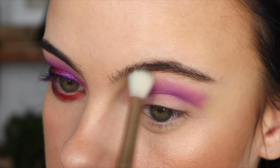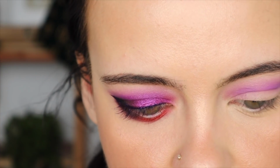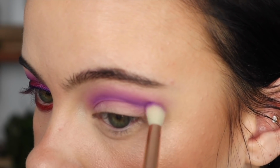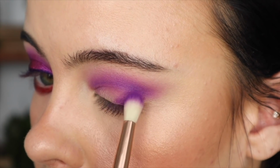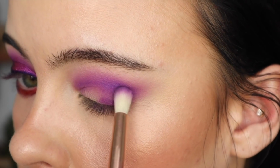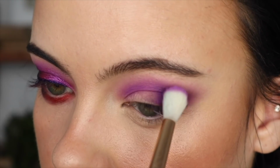I don't know what it is. Just taking a clean blending brush to buff the edges even further. Now I'm going to take a smaller blending brush. This is a crease brush from some random brand. I don't know, it doesn't say, it just says crease. So I'm going to work this more into the crease, and then I'm going to start adding some of the shade Lost Souls. I'm focusing this mostly on the outer, and then I'll bring it to the rest of the crease. Going to define the outer corner with that shade. And I'm also going to introduce a little bit of Charman, just to add some depth. Then I'm going to do another pass with the Bio Exorcist shade.